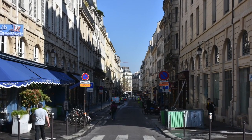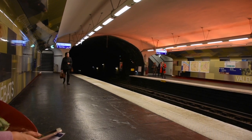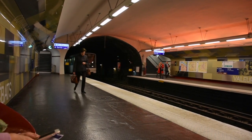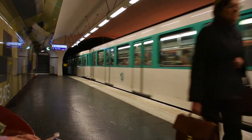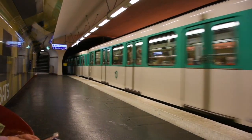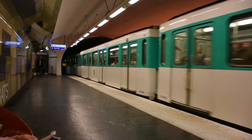It's a good idea to learn how to use the metro while visiting Paris. With 301 stations, the metro is the most extensive underground transportation system in the world. You can get anywhere in Paris and beyond on the tracks.